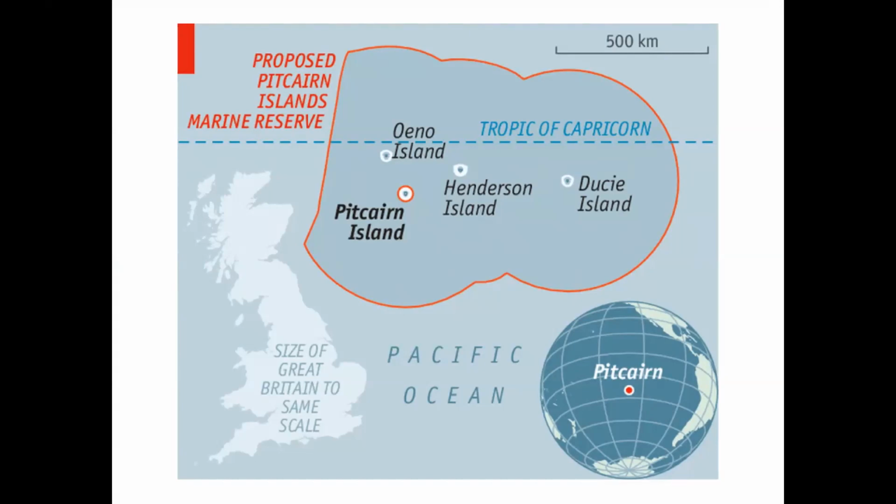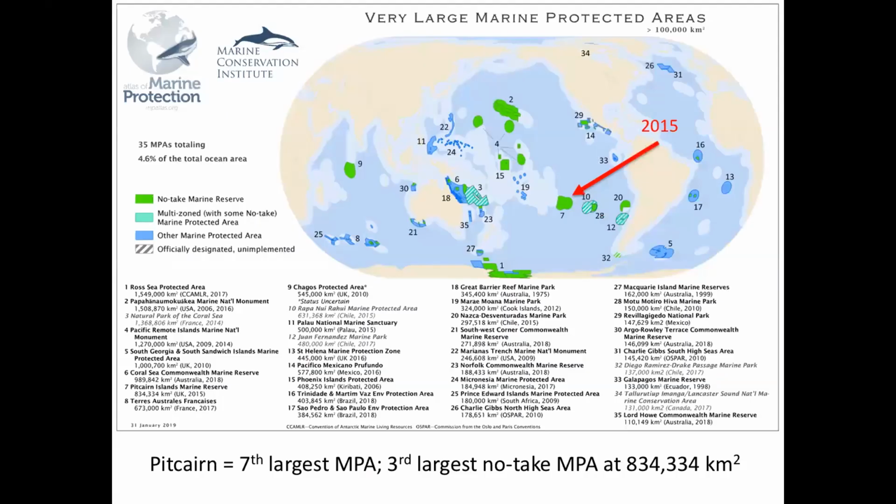So the entire waters around the islands have been declared a marine protected area, and it's a no-take marine reserve. So it's the 7th largest marine protected area in the world and the 3rd largest no-take MPA. So the islanders are allowed to catch for local consumption, but there's no commercial exploitation of resources. So it really is an amazing part of the world.